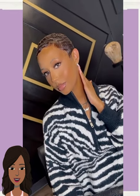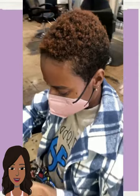And here we have another beautiful all black pixie style. Followed by another gorgeous pixie. And then we have another hair transformation.